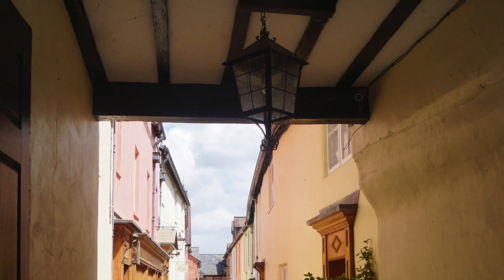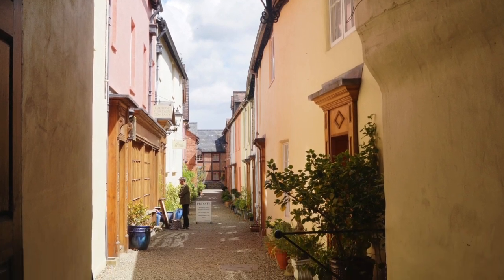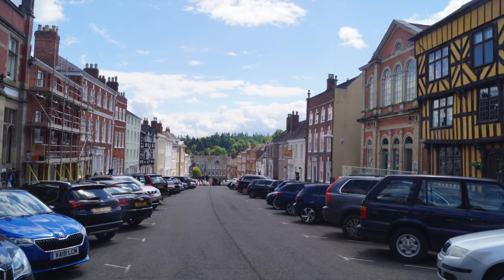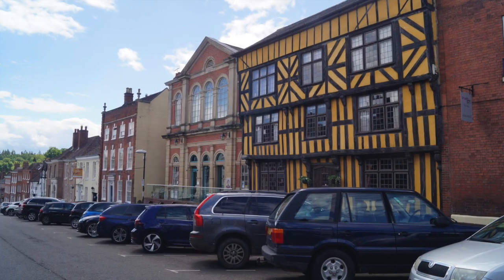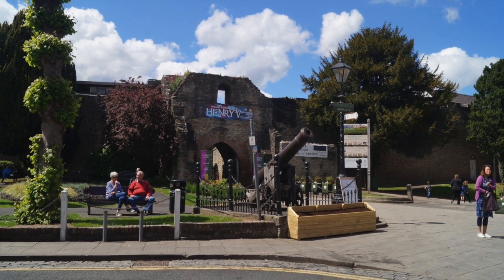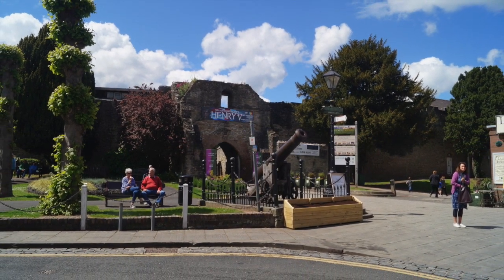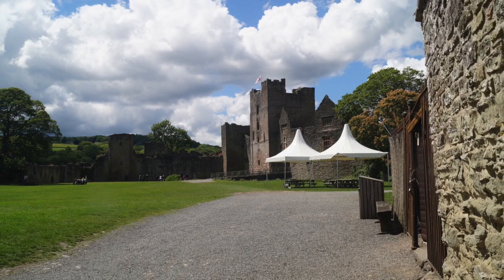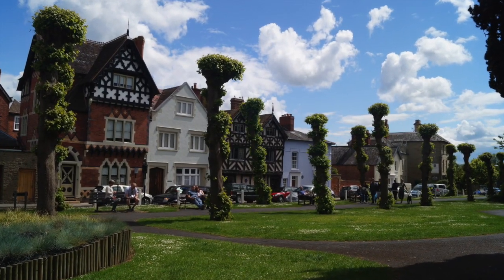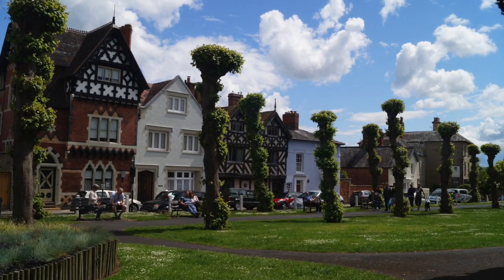This alleyway is really interesting. It looks like Barcelona or Europe somewhere. That's the yellow building I was talking about before. I think it's really original, and it stands out quite a lot on this street. So here we're outside the castle. You can see the cannon. The castle was built in the late 11th century, and again, you can walk around that for a small fee. I think it's £7 to walk around.